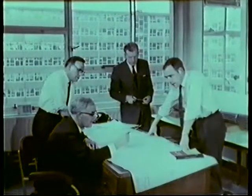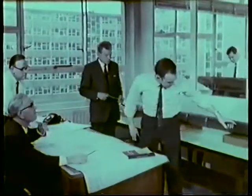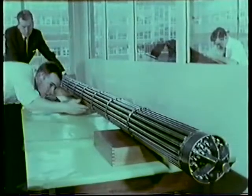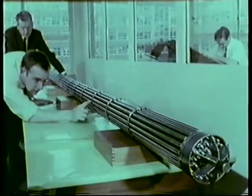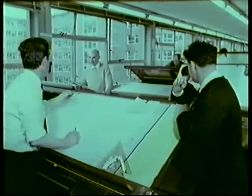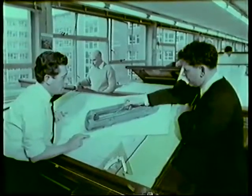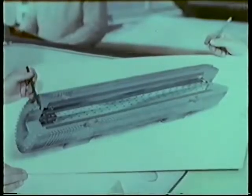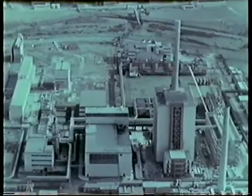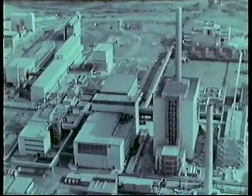New types of flasks have become necessary following the use of oxide fuels in power-producing reactors. Most of this fuel is made up in pins assembled into clusters, and some of these are over 12 feet long. The authority has designed a completely new range of flasks to transport these oxide fuels. The Windscale reprocessing plant has the capacity for handling more than 2,000 tonnes of fuel a year.